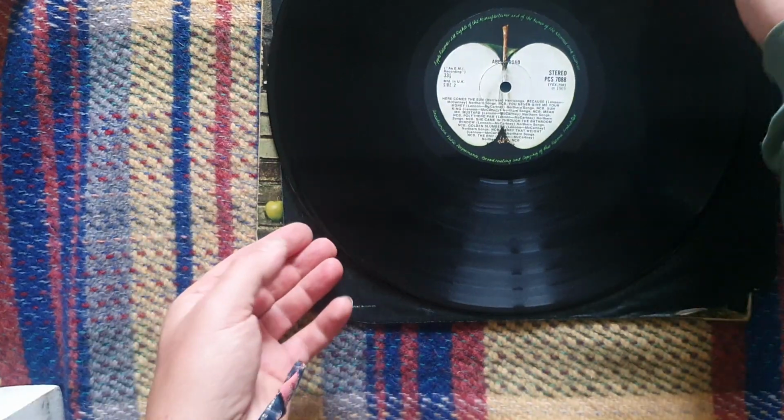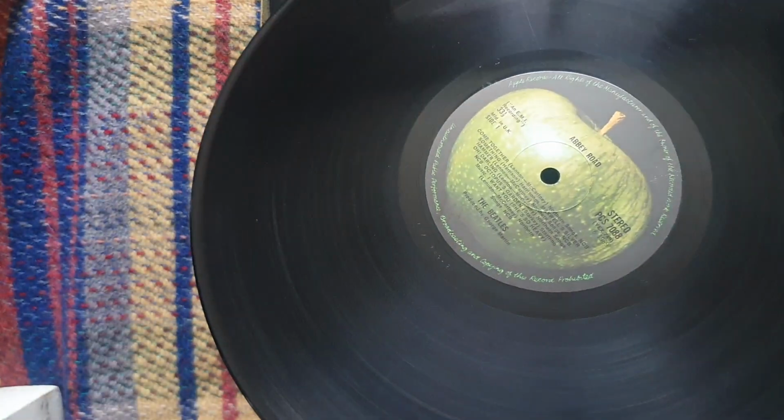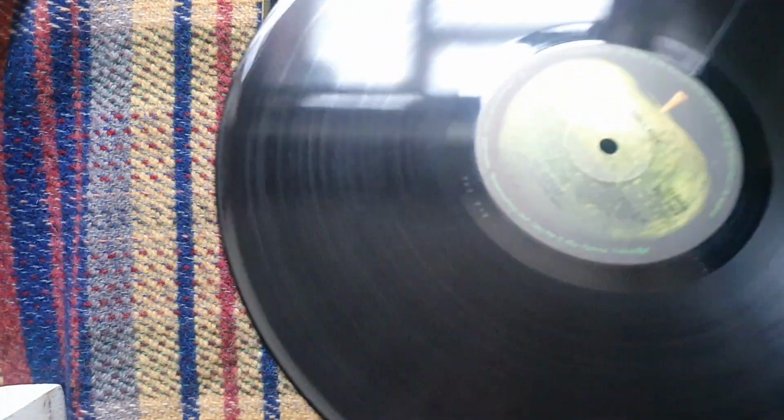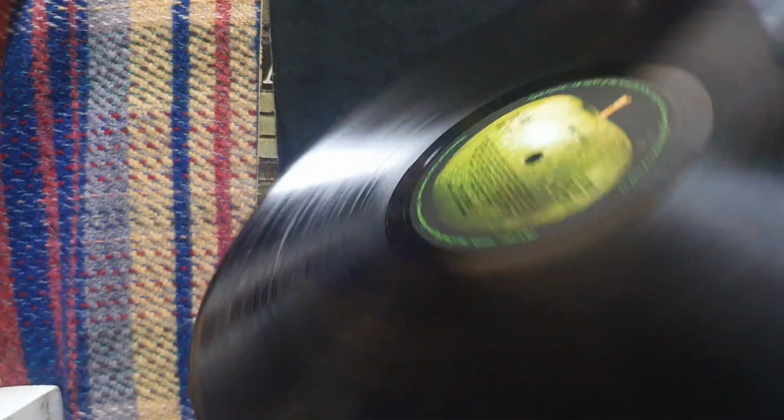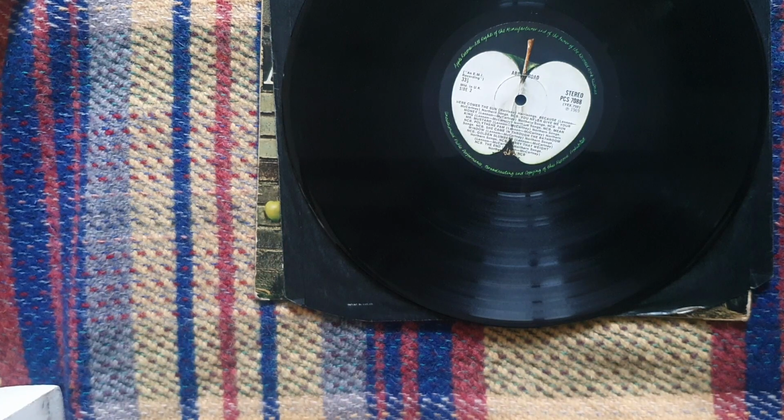So I'm going to give this a little spin just to make sure it's all in order, and I will probably just slam this straight onto eBay. It doesn't even really need much of a clean. So what do you think? Not too shabby.